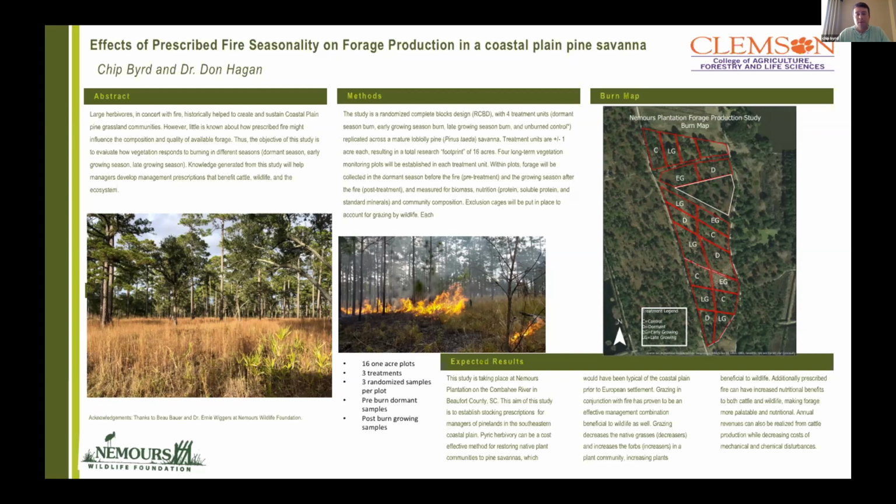But I think it's important to have a diverse sort of burn mosaic on the landscape. Traditionally, most lightning induced fires would have been in the early to mid growing season. And land managers in the recent past have been burning mostly during the dormant season. But I think that a lot of these savanna type ecosystems would have evolved with more growing season burns. And the bobwhite quail being a fire adapted species would be able to survive with that type of fire regime.